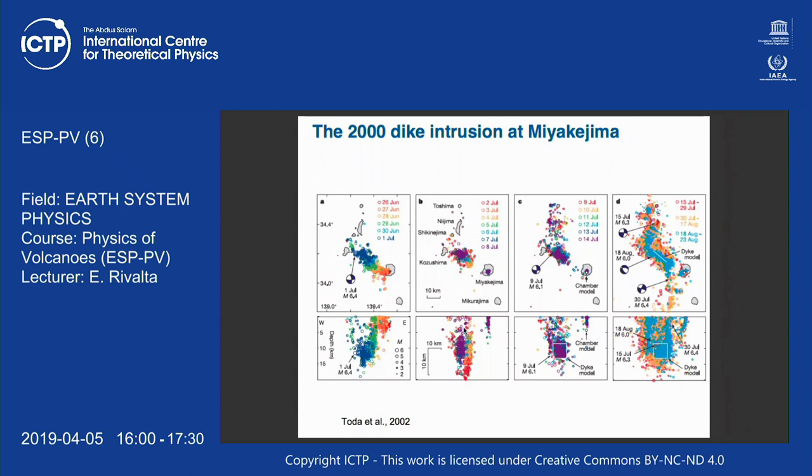So as you can see from the seismicity, we saw this kind of pattern already. The seismicity migrates. It follows the tip of the dike, and you can see it here. We will have other figures because this has been plotted in every paper since. And then many, many things happen in this episode. It's actually a very interesting episode.